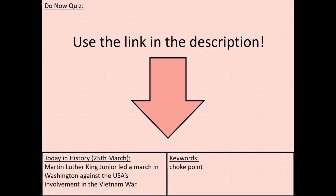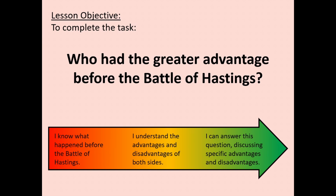Okay, so we've looked at how Harold Godwinson spent most of 1066. We've looked at how William of Normandy spent 1066. Now the two storylines are going to combine and we're going to start looking at the Battle of Hastings. Before we look at the actual events of the battle, I want us to answer this question. Who had the greater advantage before the battle? And this essentially requires us to have a look at all of the events that we've already studied and have a look at the site of the battle and then make our decision.